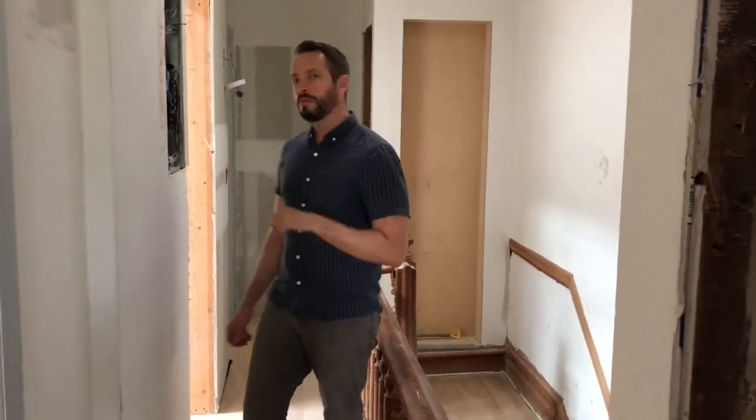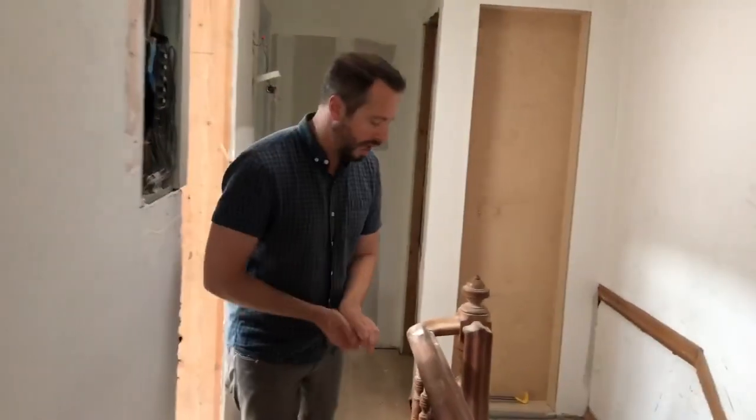It's a black and white hex. We're going to add some contrasting grout work this week, and then of course we have the fixtures in here, but this is probably going to be the first room to be absolutely complete, and we are just so happy with the progress. Let's go over to the master bedroom. We'll show you guys what we have going on there.